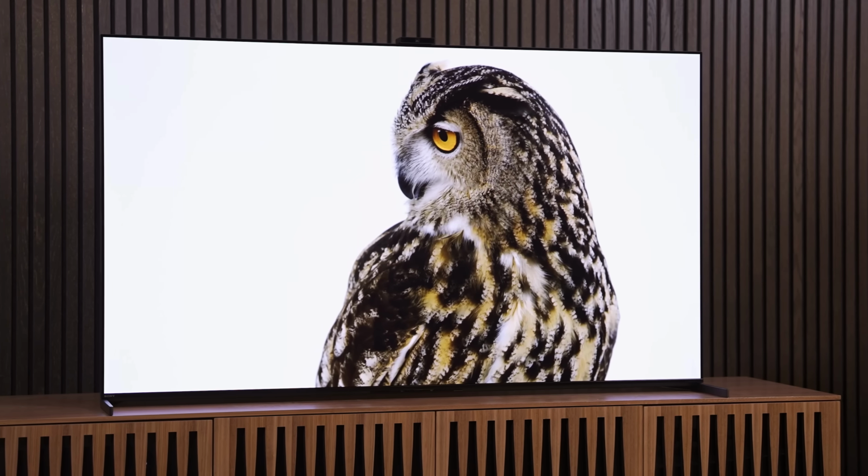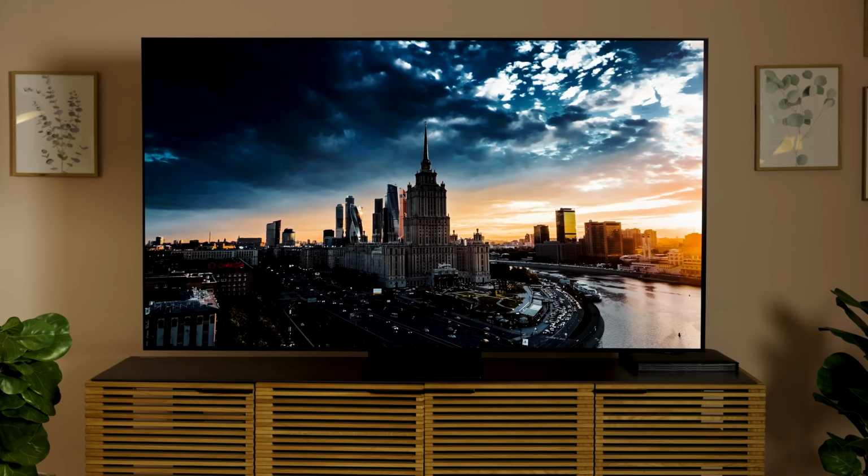The key is to get a consultation with a calibrator and find out what they are capable of and willing to do. Not all calibrators are super duper knowledgeable. Talk to them. Find out if they're willing to calibrate SDR, HDR, and Dolby Vision to your liking. Make sure they're going to adjust the white balance, the grayscale, and color for all the picture modes and according to your needs.